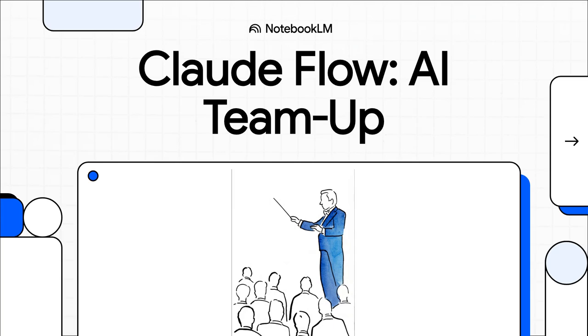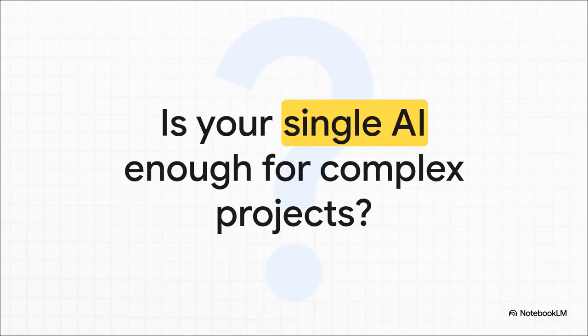So if you're using Anthropic's coding assistant, Claude Code, you already know it's a pretty powerful AI sidekick. But what if you could take that one sidekick and, I don't know, upgrade it into an entire autonomous development team? Well, that's the big promise of Claude Flow, and today we're going to break down exactly how it's supposed to work. And you really have to ask yourself this question.